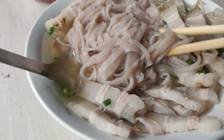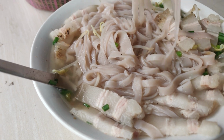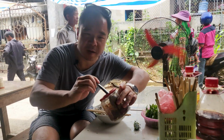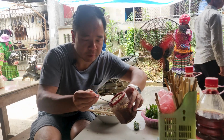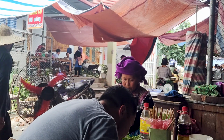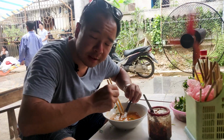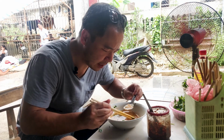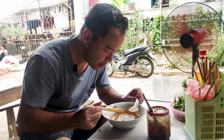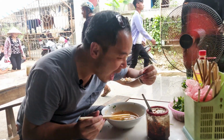This pork, really fatty, but so delicious. Of course, what kind of meal would it be without chilies, huh? So as I'm spooning the last mouthful of noodles, I take it back. It's actually pretty nice. Once you add the herbs and the chili and the lime in there, that pepper really kicks in, and yeah, really quite fulfilling.